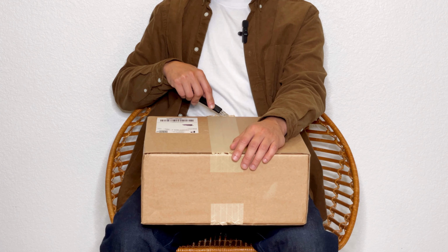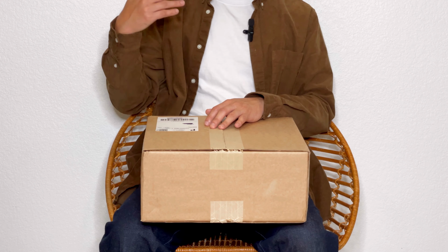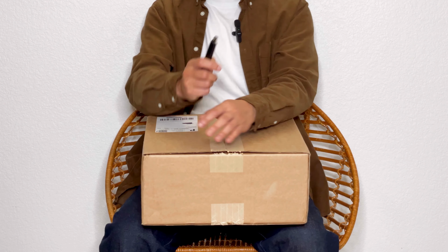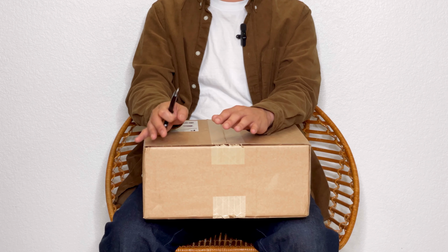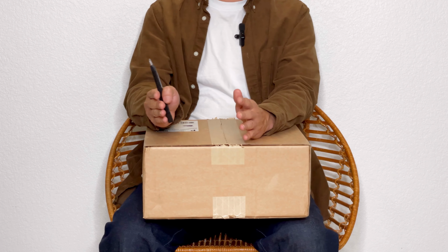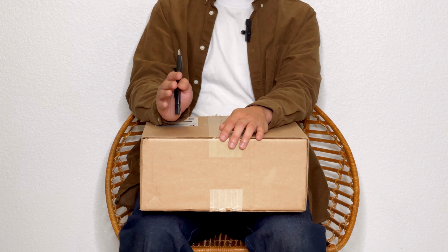I know a mystery box is supposed to be a surprise, and usually people buy mystery boxes because sometimes they put in a unicorn color, a rare color, or a new color that you cannot find on their regular listing. But I also want to point out that it's not always the case, because they probably have a lot of overstock that they need to get rid of as well, I suspect.